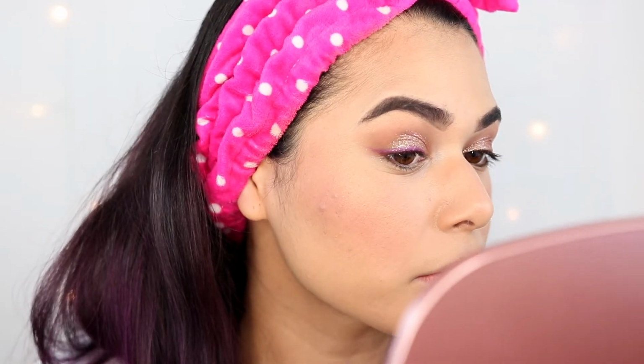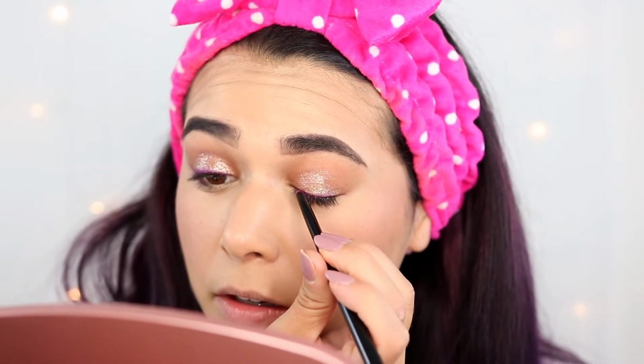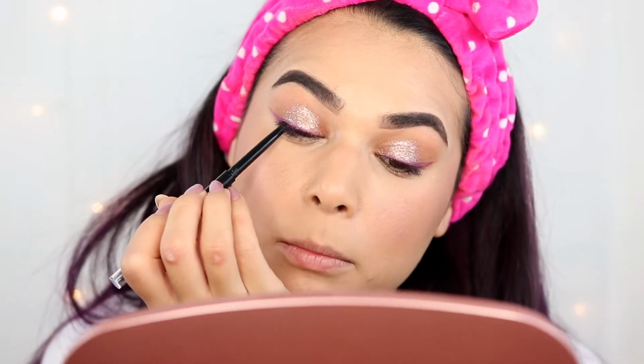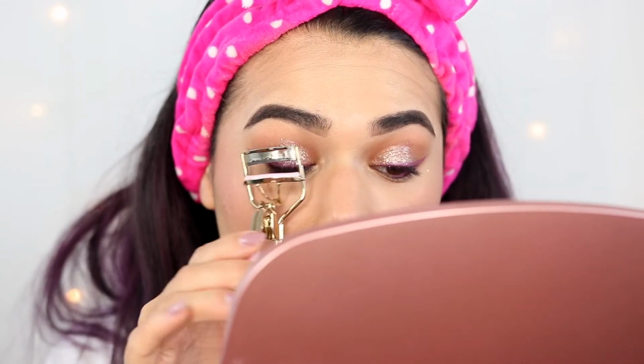That's really pretty. Just a little something different, a pop of color. This is a really creamy formula. It just glides on with a lot of color. Also just gonna pop it into my waterline and see how that does. It's actually kind of translating more pink on the waterline. All right, gonna quickly curl my lashes.